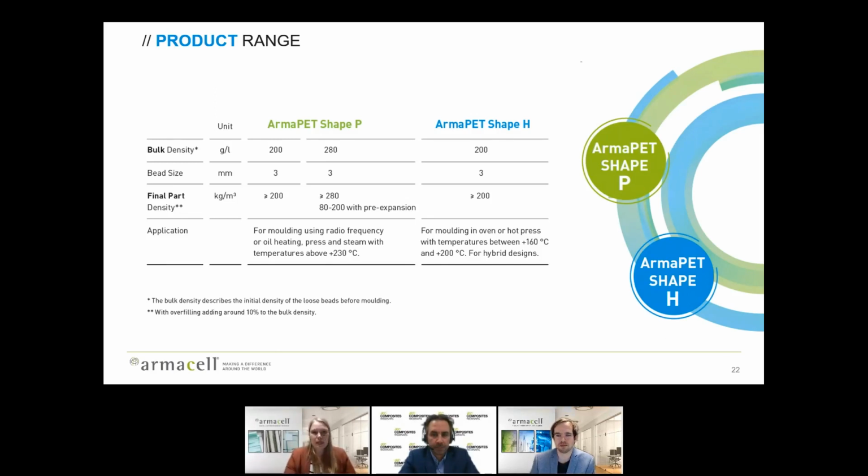So the Shape P comes in two different densities. Here we speak about the bulk density. That's important to say. And we speak about 200 and 280 grams per liter. The bead size is around 3 millimeters. So that's a nominal bead size with some slight tolerance up and down. And then in the third row, you can see what the final part density can be.